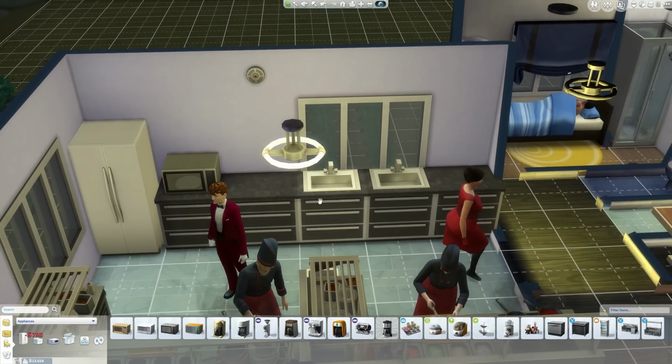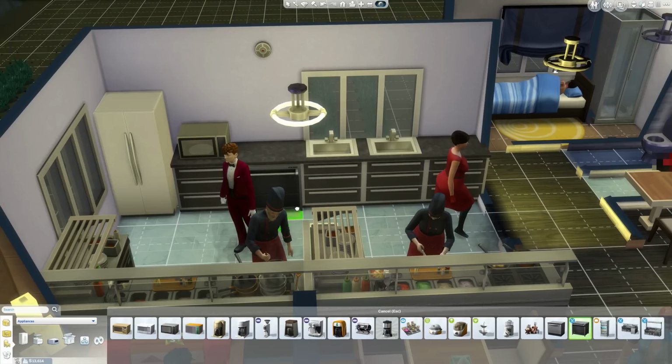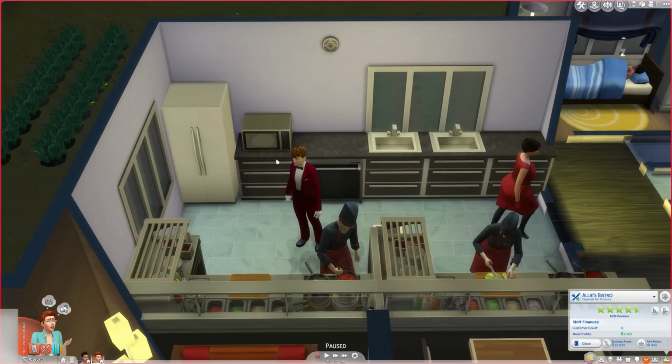So they can have that. A little bit expensive, but that's okay. It's all good. And maybe a dishwasher would be nice too. Even though we do have sinks, I think the dishwasher might be a good bet. So we'll get that. That'll hopefully help these guys a little bit.